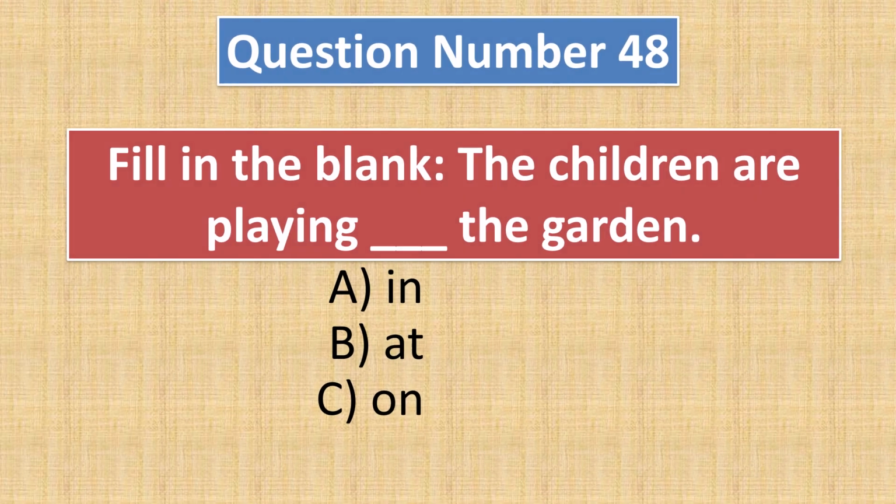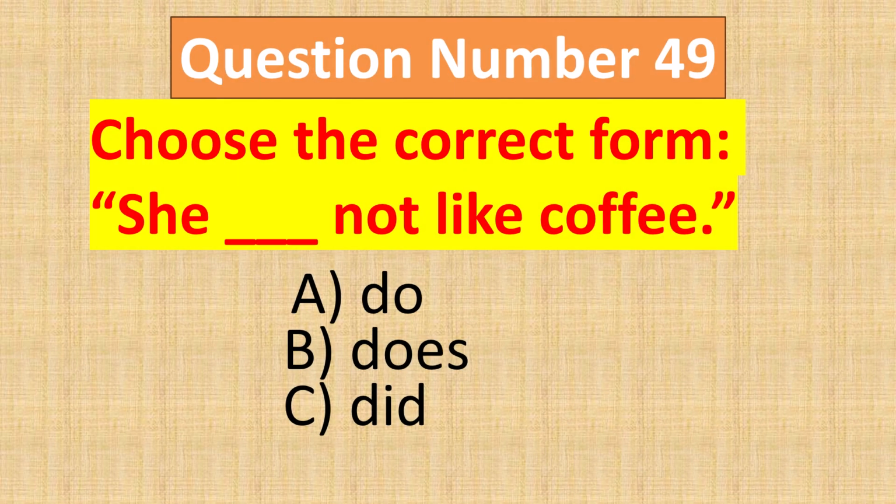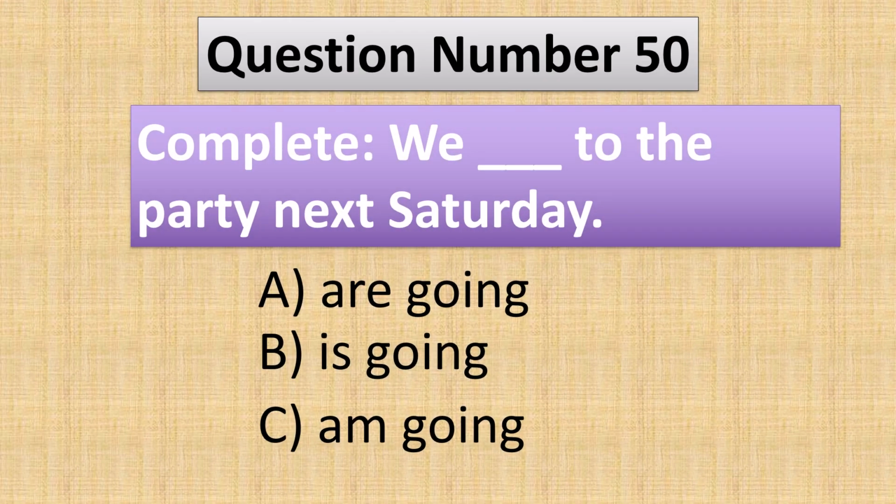Question number 48. Fill in the blank. The children are playing dash the garden. A. In, B. At, C. On. Question number 49. Choose the correct form. She dash not like coffee. A. Do, B. Does, C. Did. Question number 50. Complete. We dash to the party next Saturday. A. Are going, B. Is going, C. Am going.